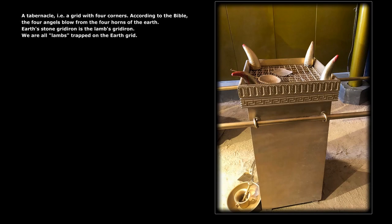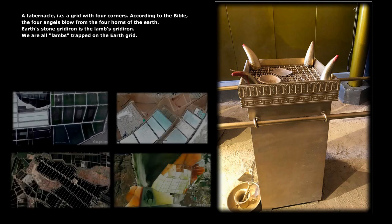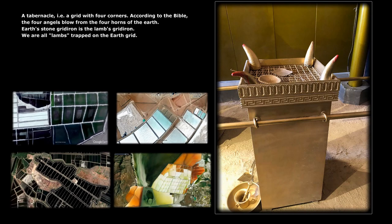A tabernacle, i.e. a grid with four corners. According to the Bible, the four angels blow from the four horns of the earth. Earth's stone gridiron is the Lamb's gridiron. We are all, lambs, trapped on the earth grid.